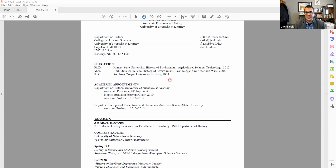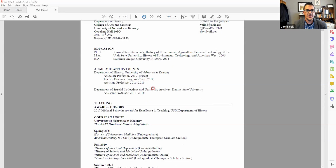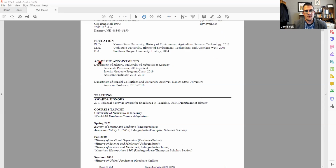So always be consistent. If you have your dates at the end, like I do here, then have everything that way. This is more of a humanities version of a CV. If you have more of a STEM version of a CV, then oftentimes they have the dates on this side. You just want to be consistent all the way through, and also consistent within sections of your CV. Okay, so enough on that, but those are really important rules.